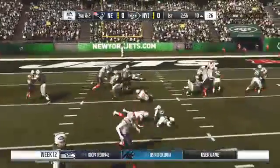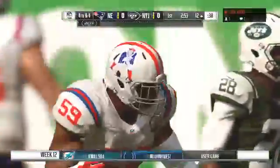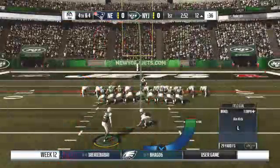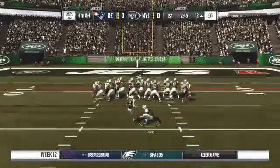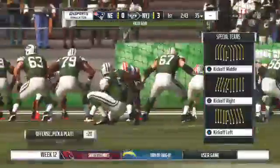And they'll try the ground game here with the running back. That is not going to be any help as they dump him behind the line of scrimmage. Call it a loss of 2 on the play. And it'll be 4th down. And Myers able to knock it through. And the Jets hit the board first.